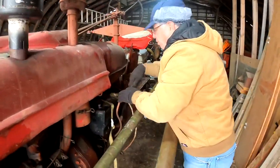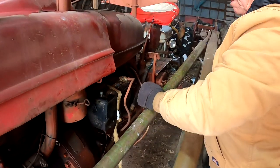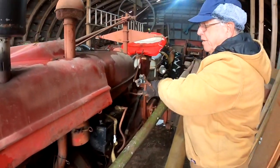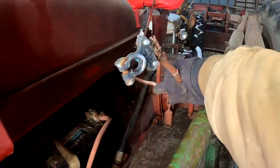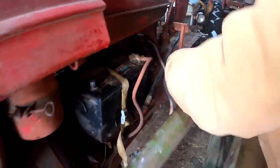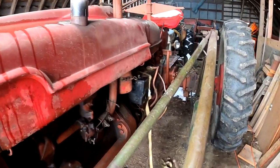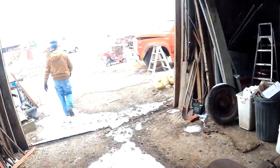Cleaning the battery terminals. Did it finally get bad enough after looking at bad terminals for... I think it's time. I mean, you might get another start or two out of it. Yeah. On a warm day with a brand new battery.